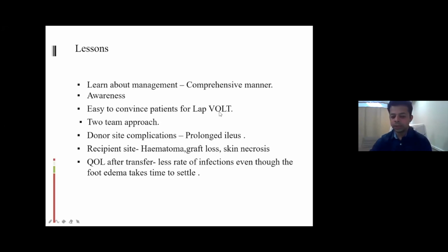And with regard to omental lymph node transfer, for all 4 patients we found it easy to convince them for a laparoscopic surgery, because the moment you say a lymph node transfer is needed to cure or alleviate your problem, they would definitely ask the next moment what happens to the site from where you take the lymph node. So for us, it was easy to convince, and since the donor site morbidity is very minimal when compared to other sites, we found that omental lymph node should always be the first choice offered to the patients. And it also has the advantage that it is a 2-team approach.